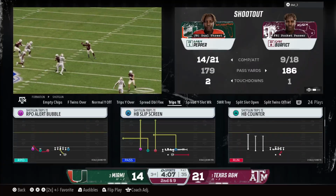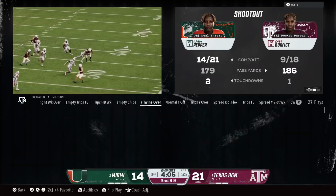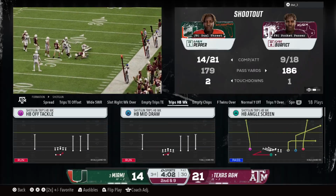Just taking what the defense gives you. Not a huge play, but positive yards. The defense wants to give that throw to you.